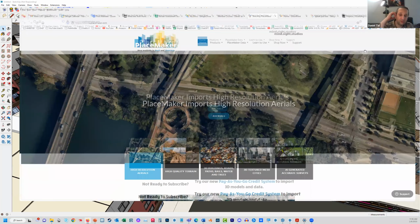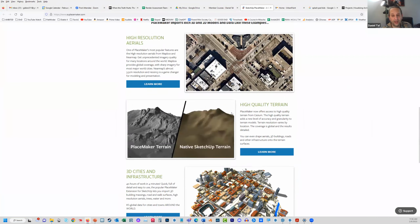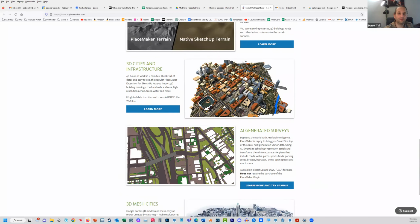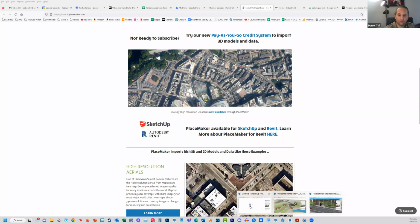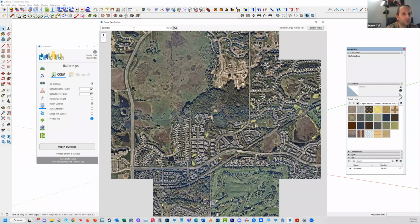This is one of the tools that I developed with a coder and a business partner, and it's called Placemaker. Placemaker lets you import high resolution aerials, terrain, building models, and it also has options for AI generated surveys and 3D meshes, which are separate. We start all our projects off with Placemaker. So for example, let's go to something like Toronto.